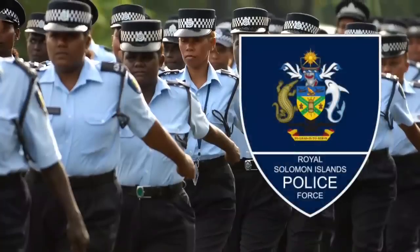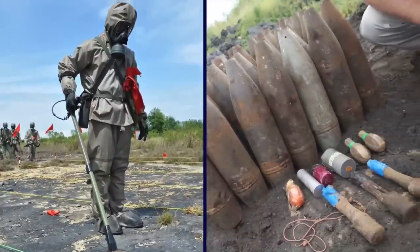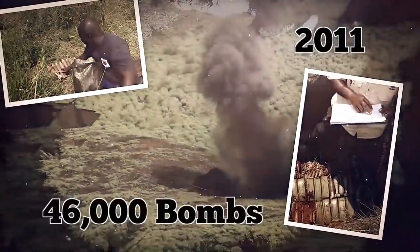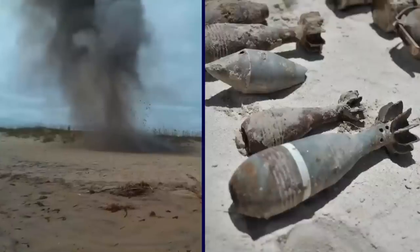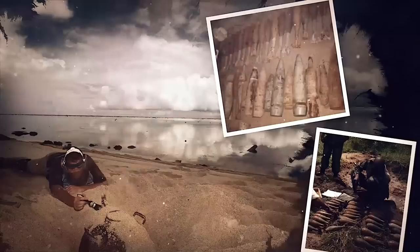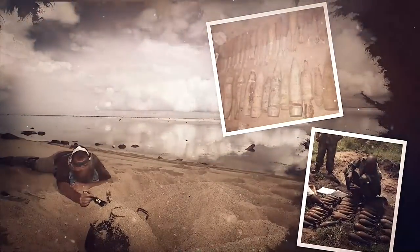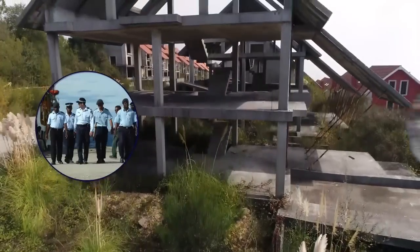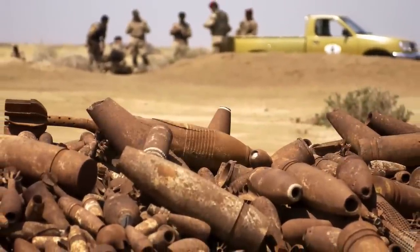The Royal Solomon Island Police Force has a bomb squad that retrieves and disposes of any munitions that are discovered. Since 2011, the team has detonated more than 46,000 bombs that were mostly found in and around Honiara. But it barely puts a dent into the number of remaining explosives littering the landscape, and the bomb squad struggles to keep up with the sheer number of weapons that they're tasked with handling. Officials have warned residents in Honiara to only dig or build on property after it's been cleared by a company that specializes in ordnance removal.